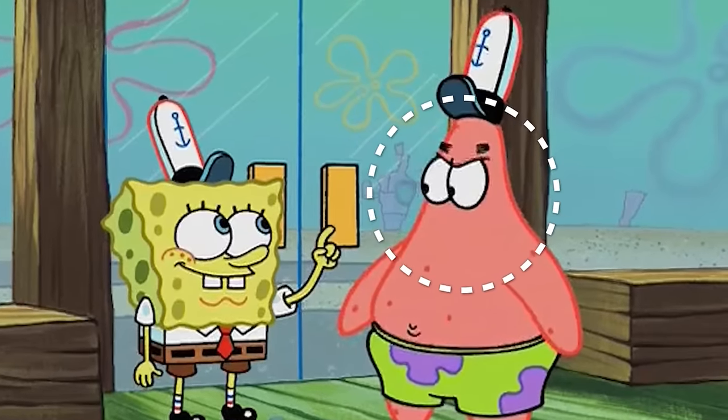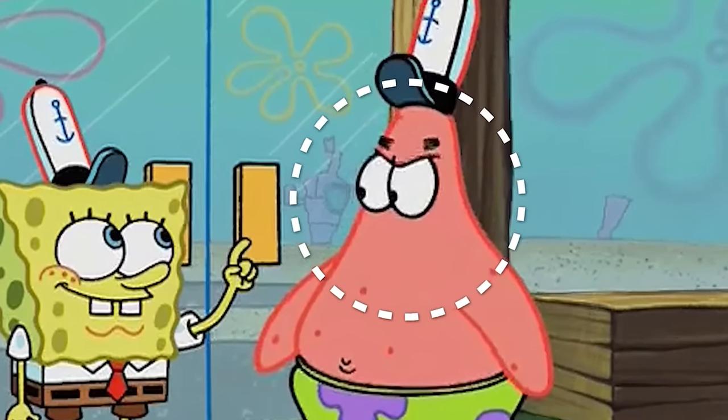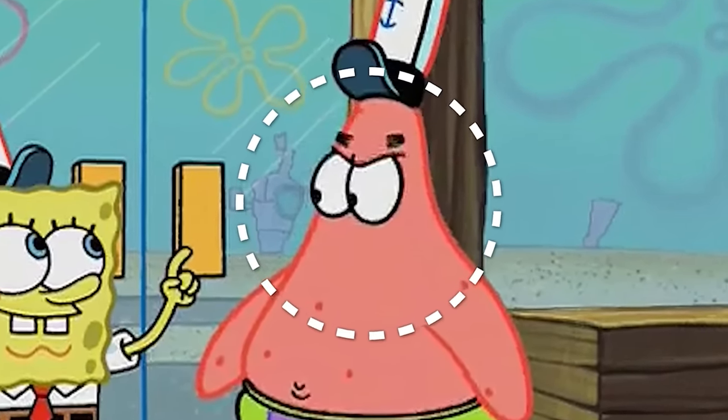Dude, what happened to Patrick's mouth? It's just gone. The animators just forgot to draw his mouth for a frame, and it looks really weird.